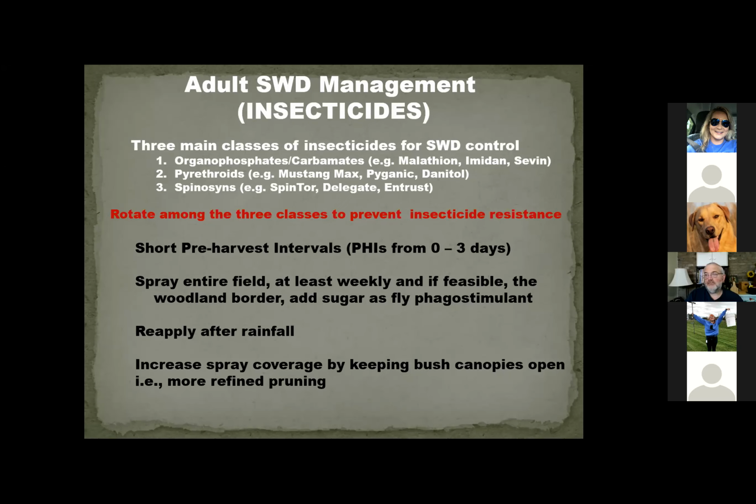And there's some work, and we've done a little bit of work with adding sugar, 1 to 2 pounds per tank or acre, basically with the chemicals to help increase the residual activity. Basically, the flies will lap it up and get a higher dose of the insecticide and succumb quicker. It has to be reapplied after rainfall. The SWD seem to love the moisture, so they become particularly active after a rainfall event. And just as we've heard about pruning, increased spray coverage by keeping the bush canopies open, which helps with production and fruit set, can also help make it more efficient at controlling SWD with chemicals.